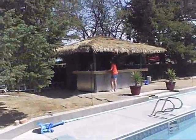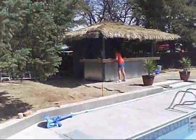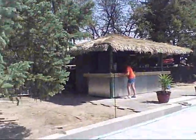Chair. Got a wave. Oh, hey. You gotta get the fold down door. Here.